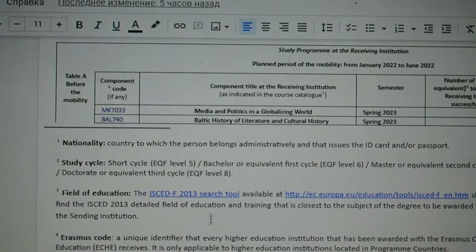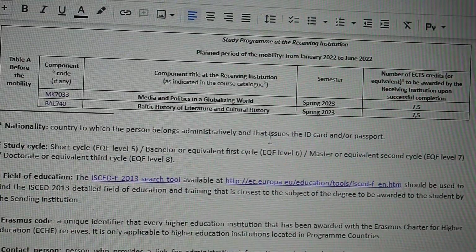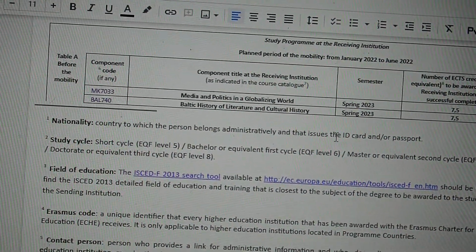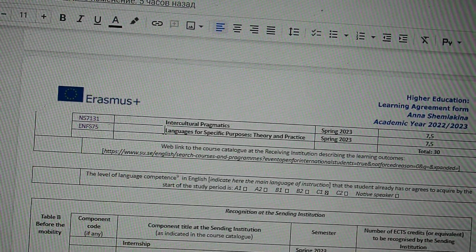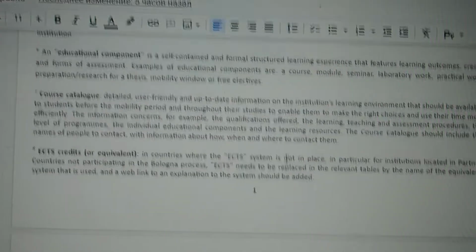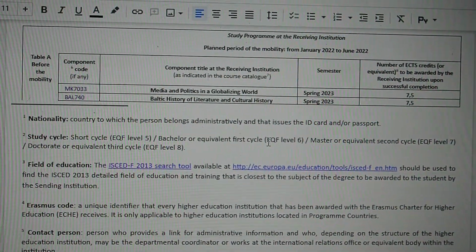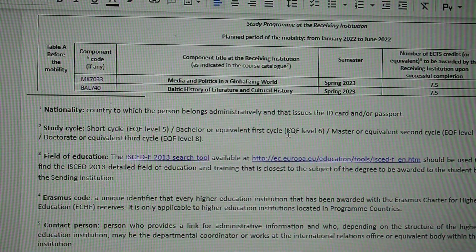Here are the first two of my courses. The first one is called Media and Politics in a Globalizing World. The next one, Baltic History of Literature and Cultural History. Well, it's connected with culture, so it still works for me, I guess. Then the last two are Intercultural Pragmatics and Languages for a Specific Purpose, Theory and Practice. I'm actually super excited about these courses because the presentation of these courses was really matching what I want to learn and what my program is about. I'm sure those will be great for me.